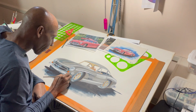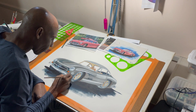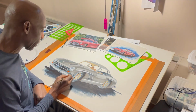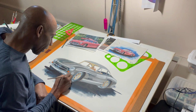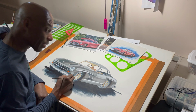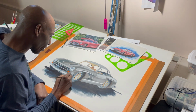I'm really having a good time doing this particular one. I mean, I love cars. I love cars. I'm very passionate about cars, and this is why I like painting them. But my favorite kinds of cars are the classic ones.